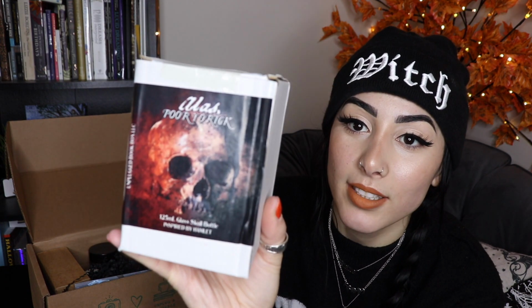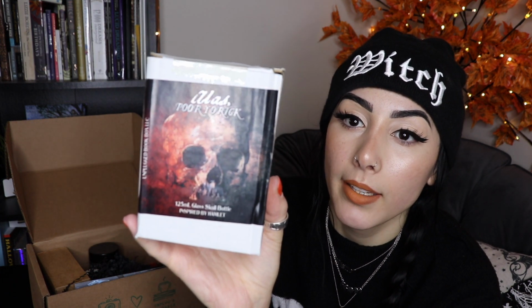Next, what does this say? Poor Yorick? Let's see. Alas, poor Yorick. Unplugged book box, glass skull bottle inspired by Hamlet. So this is what the box looks like. I'm wondering if this is going to be a bottle with a cork on the top so you could put stuff in it, or if it's going to be a bottle that you drink out of.